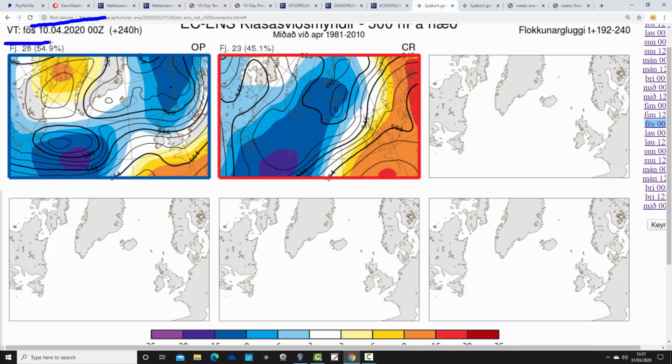We've got 28 members of the ECM ensembles with low pressure to our north, high pressure to the south, and we're bringing a flat westerly type flow. So with that, the driest weather will be in the south and southeast. The most unsettled weather will be in the north and northwest. All areas seeing relatively mild or maybe quite warm temperatures.